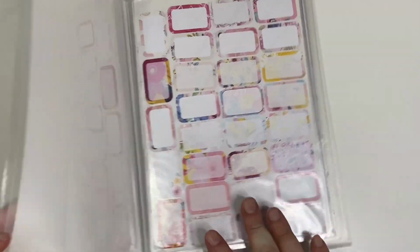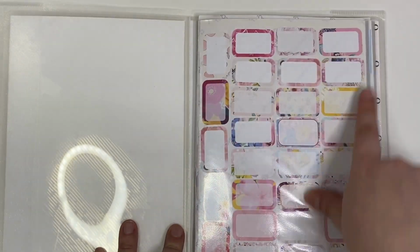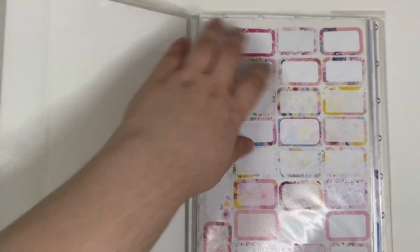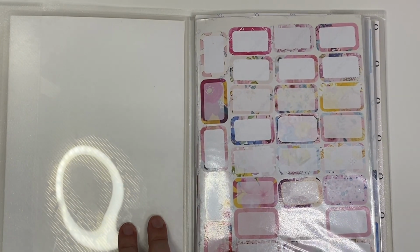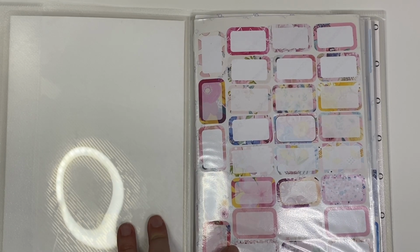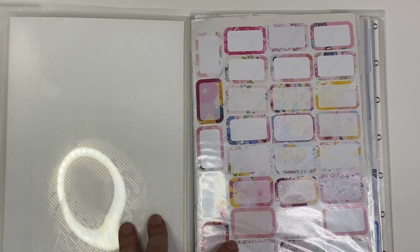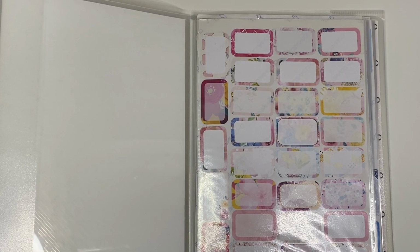So at the moment, this one is something I use for spares, and Grace's album sizes are great for this because you can fit a lot on a page. But I did start using this system before reusable albums were a thing, and now a lot of this stuff I'll probably move to reusable albums. So I do have some decisions to make about what's going to go in each of these, but I'll just show you how it is for now.